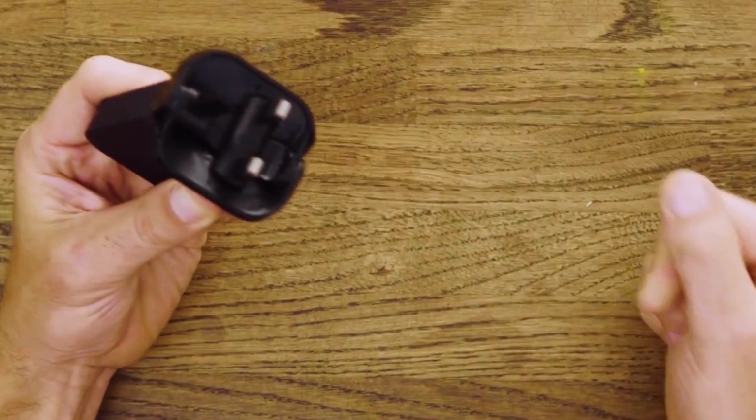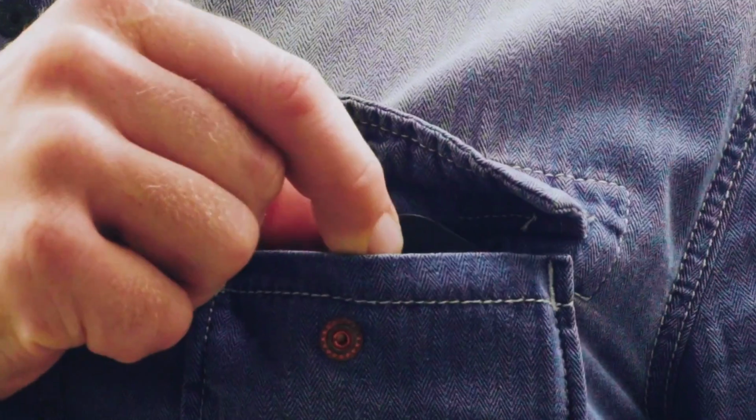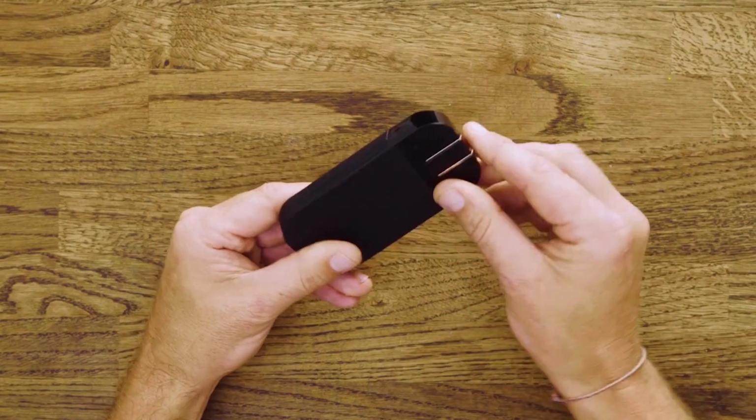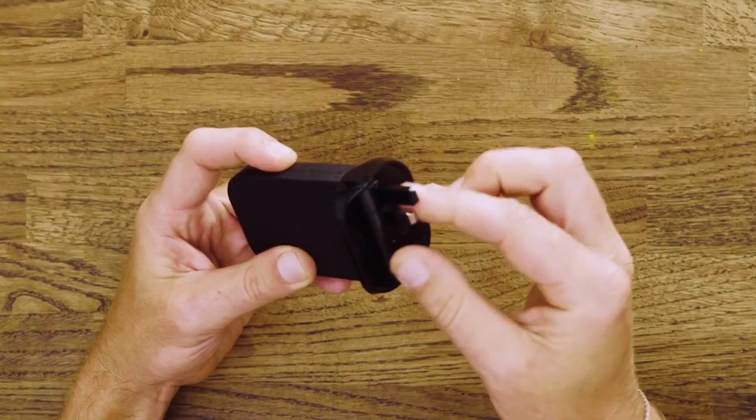Its foldable, flat design and interchangeable plug heads make it perfect for travel and commuting. Whether you're at home or abroad, the Mewtwo's 63-watt output and slimline design make it a versatile and award-winning choice for all your charging needs.